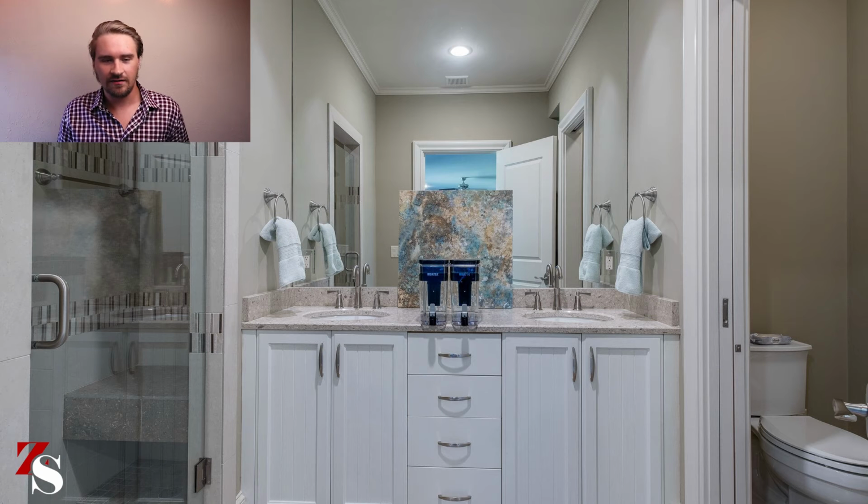That's being used to hide the cameraman in the mirror. It's just a simple way to keep himself out. There's other ways to take yourself out of the photos when you're doing these pictures, but this is easy and it looks all right. Overall, it's very clean, very well organized.